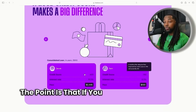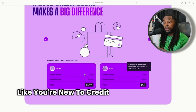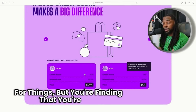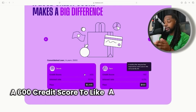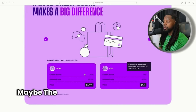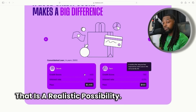The point is that if you are someone that doesn't have any derogatory marks, you don't have any late payments, you're just trying to build credit for the first time, like you're new to credit, or maybe it's been 7 years, all of your old debt has fallen off, and now you're trying to get approved for things, but you're finding that you're not. This might be the thing that will take you from a 600 credit score to like a 680, close to the low 700 range. Then that might put you in position to get the credit card that you're looking for, your auto loan at a lower interest rate, possibly can even help with your mortgage. That is a realistic possibility. It could help with that.